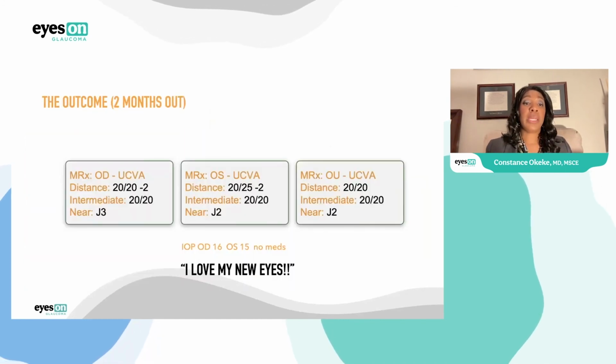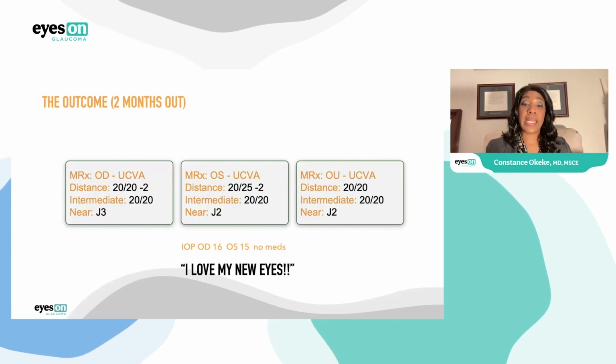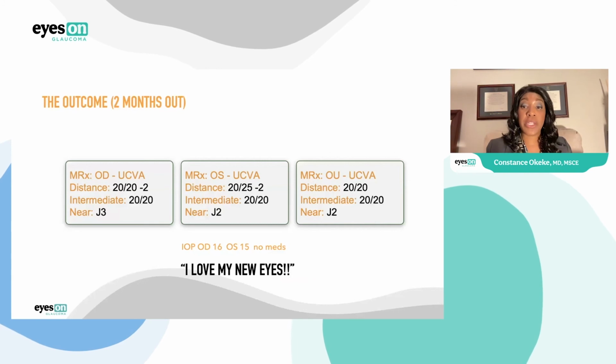Her visual acuity in the right eye at distance was 20/20 -2, at intermediate was 20/20, and at near was J3. For her left eye, her distance was 20/25 -2, her intermediate was 20/20, and her near was J2. And so overall, with both eyes binocular vision, she was 20/20 at distance and intermediate and J2 at near.